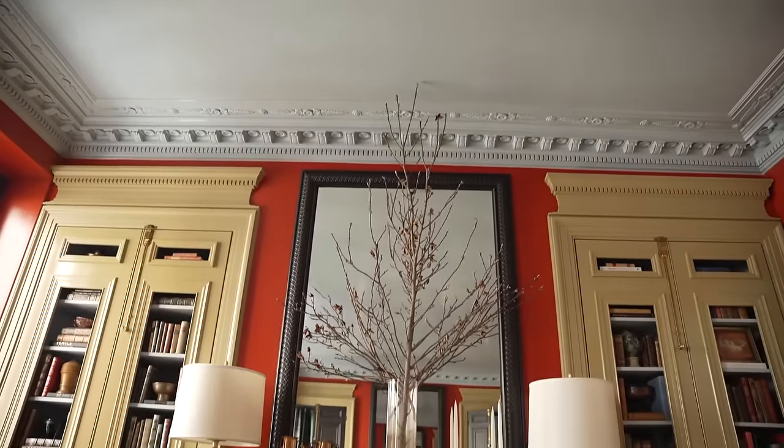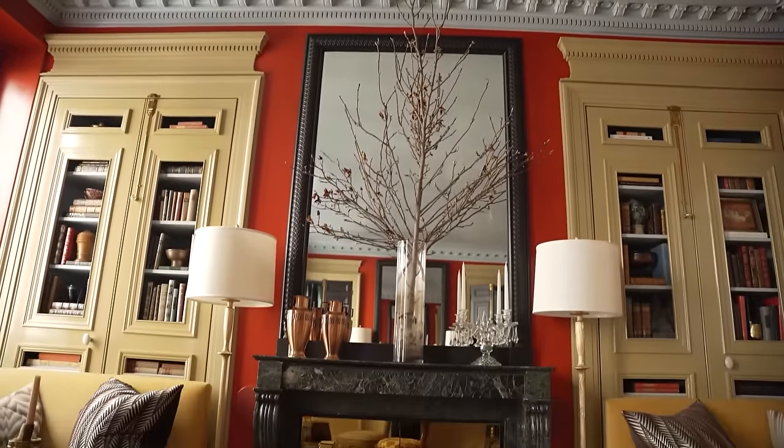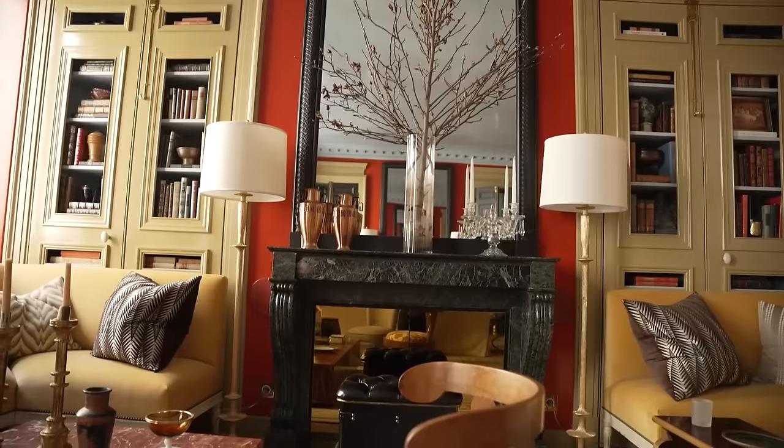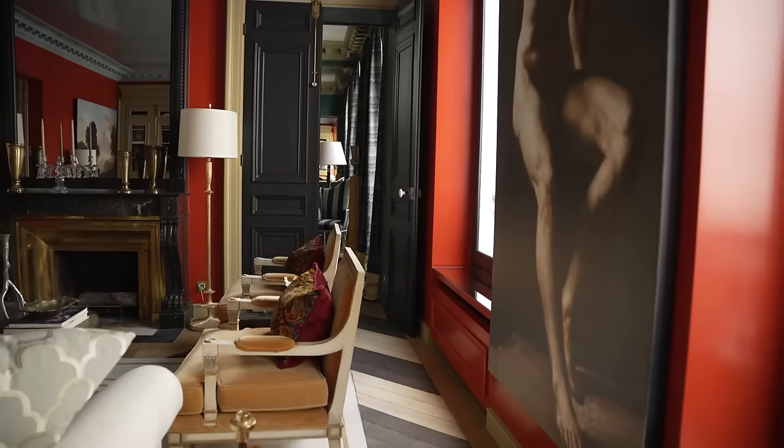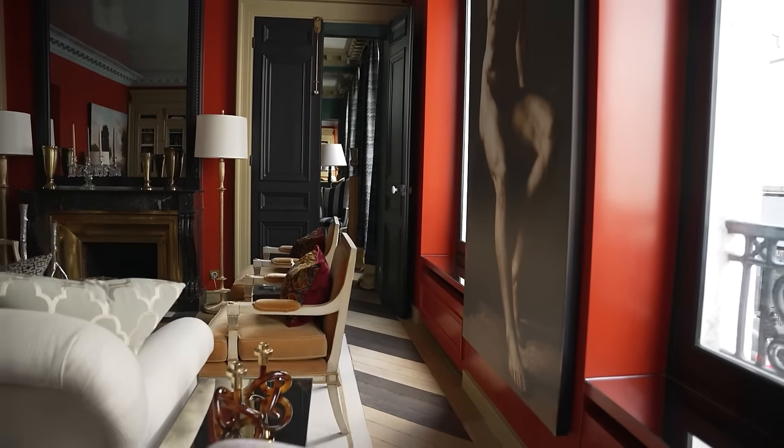Again, there's my mirror trick. And the mirror trick is also pervasive in the enfilade, because you'll see how I used it when we go through into the next room. The room was actually quite wonderful because of the symmetry.